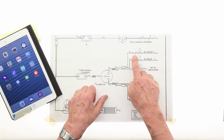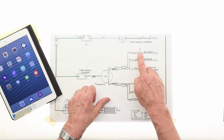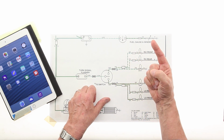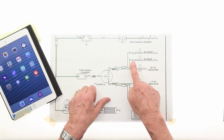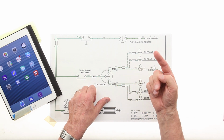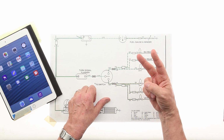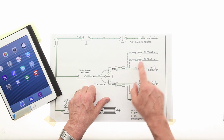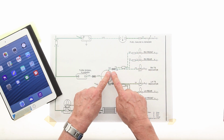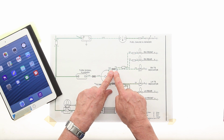So let's see, I've got a connection. There's connections here. If this connection were bad, I would lose this light. I'd lose 1 light, but I'm missing 3. So that can't be it. This one, if this one was bad, I'd lose this light. That would be 1, but I've lost 3. That can't be it. This one feeds these 2. I would lose 2 lights, but I've got 3 missing, so that can't be it. There's only one place where all 3 lights come together to get fed off the one wire coming out of the switch. It's that connection right there.